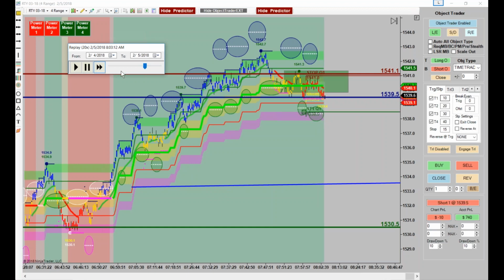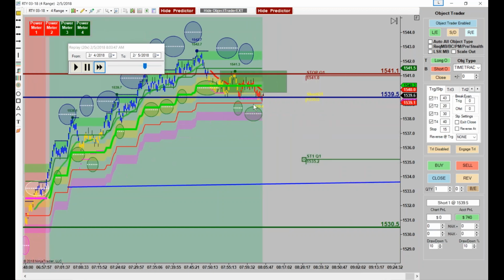You got your short, okay? Got your short. Now, what do you want to bet that this probably breaks down, comes back and kisses that box? So you're looking at the bottom of the box, touch, plus like 2. I think it already did it. See it? Already did it.